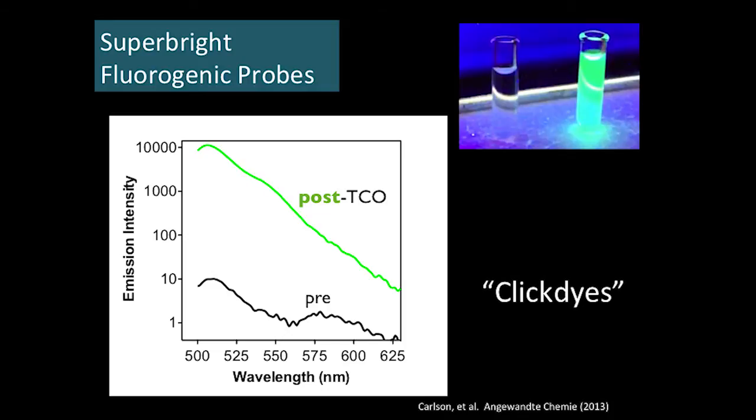So immunohistochemistry, immunofluorescence, all of the images you can imagine microscopically, this is the same sort of switching on effect. Instead of always being bright, this molecule is only bright after the tetrazine is clicked to its TCO counterpart. So here's just a data point, the fluorescent spectrum before and after. It's more than 1,000 times brighter than it was before.